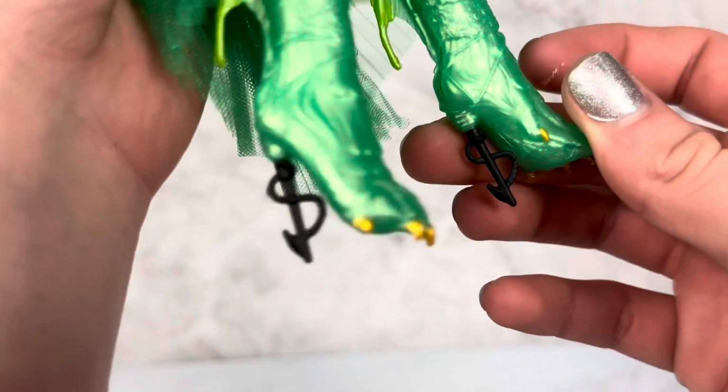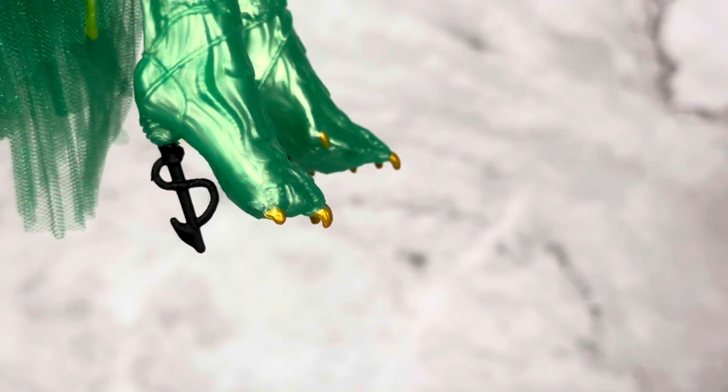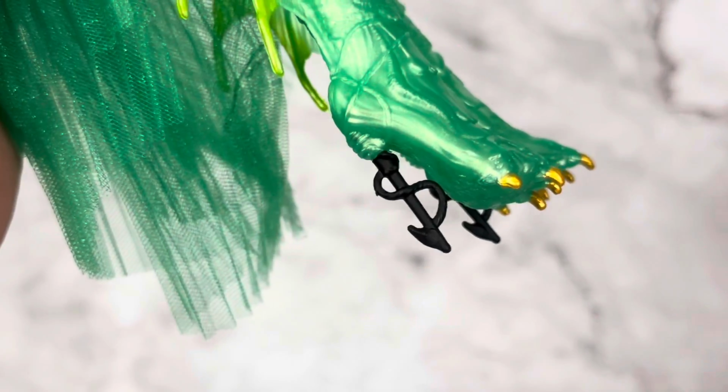That is my favorite part. I think that's so funny and campy. And they even look like dollar signs. That's kind of fun, right? I like that. I like that a lot.